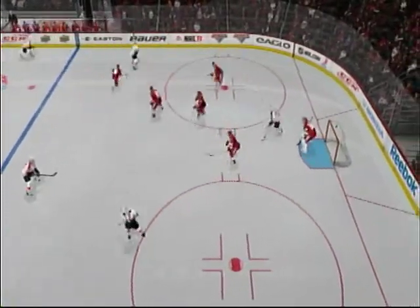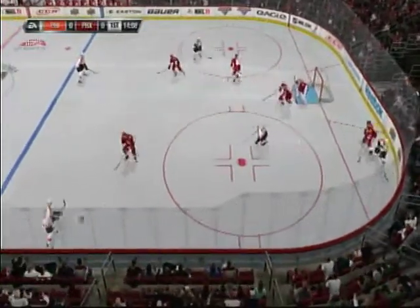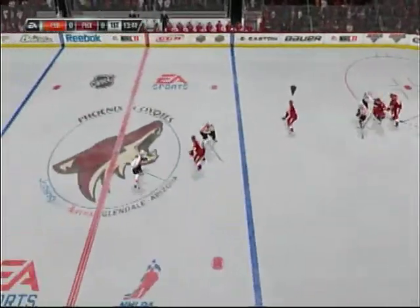There's a pass up ice. That'll go to the point. Oh, got that shot off in a hurry. He's got that one on the stick. That was just wobbling around for a minute. Quick opportunity. Kicks that one away. Nice save. Good use of the blocker.